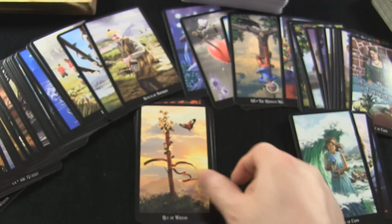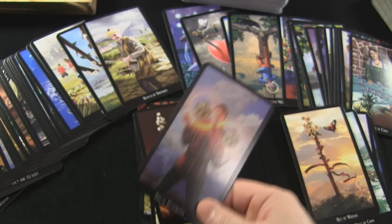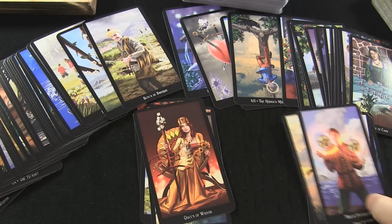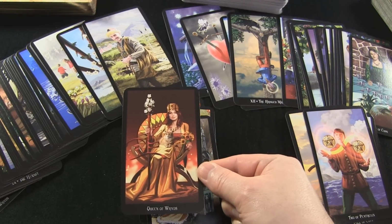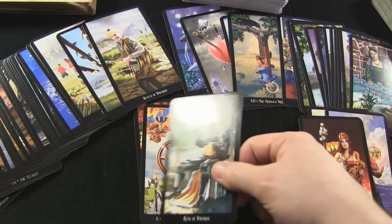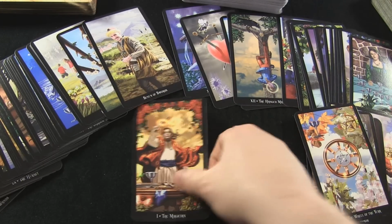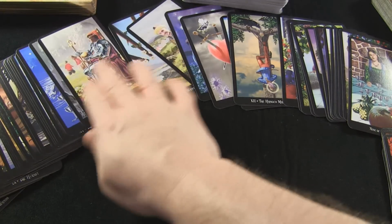I really like that. And the Ace of Wands. Again, these are just some random ones that I pulled out. Two of Pentacles. Again, very computer graphic, but I really like this. I like the color contrast between the things. I like the detail, and I like the imagery overall. So another one, like the Wheel of the Year, Magician, and some of these others. So again, those are just some of my favorites.